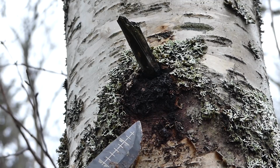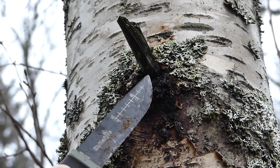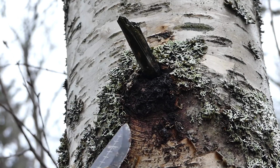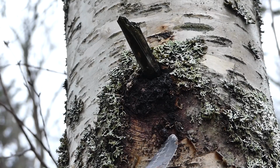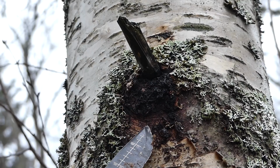This is a very early stage chaga. This is how it all begins. It's not harvestable. In, I guess, several years this will be harvestable. It's recognised by what I like to call this tobacco staining. It's like a heavy smoker's fingers.